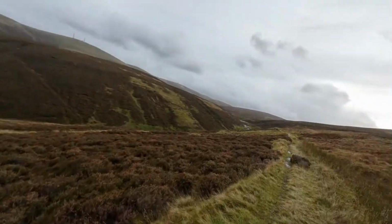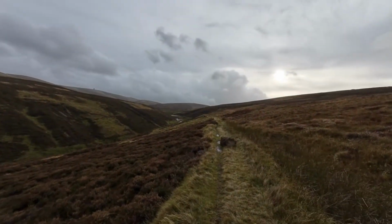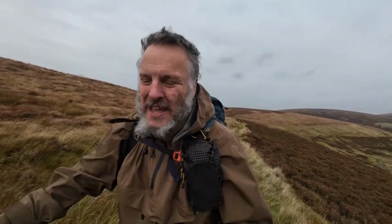I'm heading out to, you see just there, that's my favourite spot, out to the dam, the reservoir, very close to where I live. It's going to be quiet because we're in the middle of a storm, so there's not going to be many chumps out in this weather, apart from me.